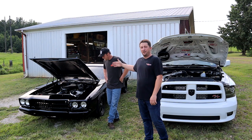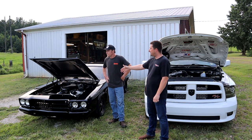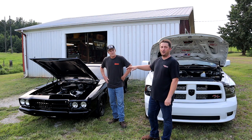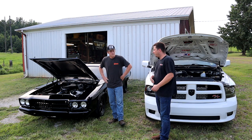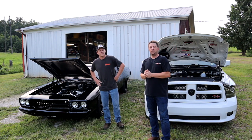He's got a nasty Pro Charger F1 unit on his Plymouth Satellite right here that is completely built. We'll go through the car here in a minute. But he's basically trying to get his shop out there, get some clients coming in.